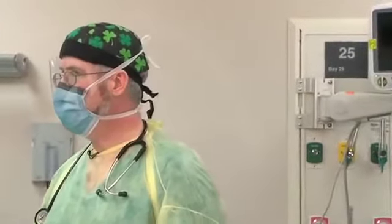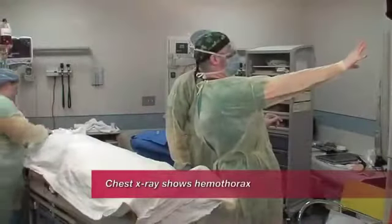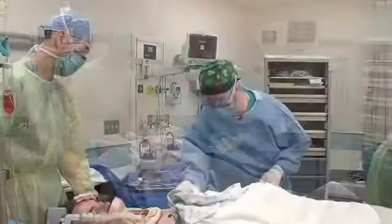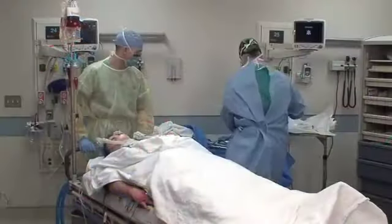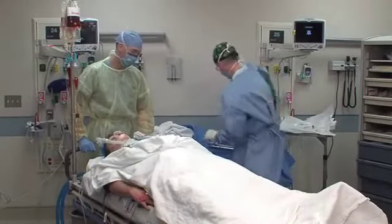Those x-rays back? They are. Okay, let's see. Oh, good. We got him up on the monitor here. Looks like he's got blood in his chest, so he's going to need a chest tube. Okay, so we're going to clean this off real well. Now we're going to use some sterile towels here. Make sure you drape that off real well.